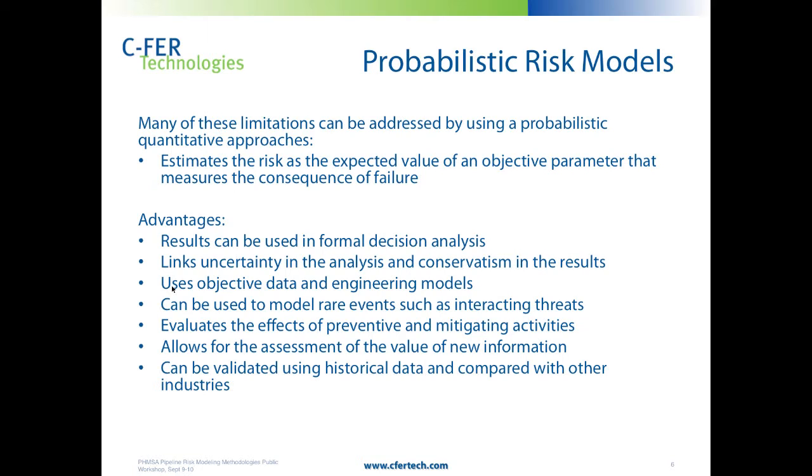It also allows for the assessment of the value of new information. This is always a big question as to should we do another survey, or should we continue to do excavations or more excavations? Should we run another inline inspection tool? And there are many factors that can go into these decision-making processes, but some of the outputs of these risk models can help inform those decisions.